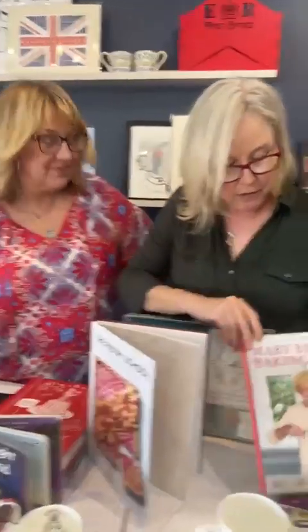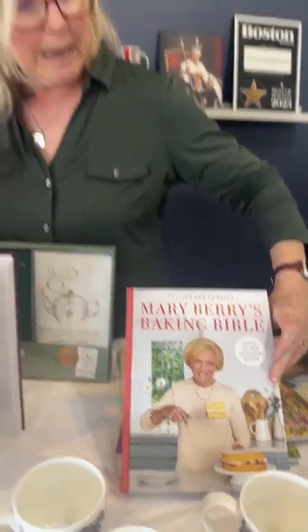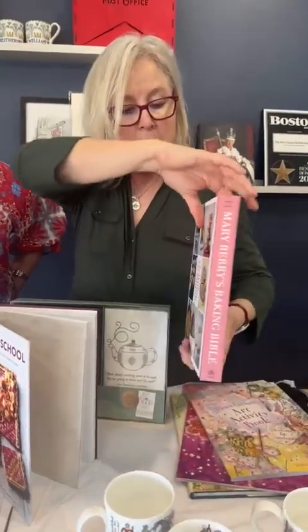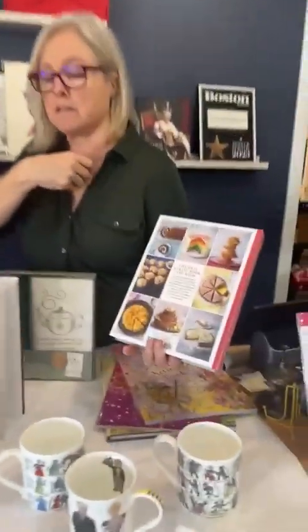We also have Mary Berry's new improved Baking Bible. The only baking Bible you'll ever need, apparently. Is that a brand new release, isn't it? She's done a baking Bible before, but it's been updated and new recipes have been added, and here are some of them on the back. So it's just bakes, sweets. There's a couple of breads in there, but mostly sweets, not savoury. But some fantastic cakes and biscuits and puddings and things. So we need to do some baking. Yeah, we need to do some baking.